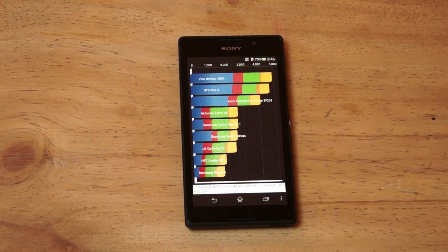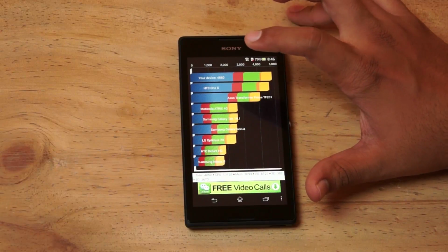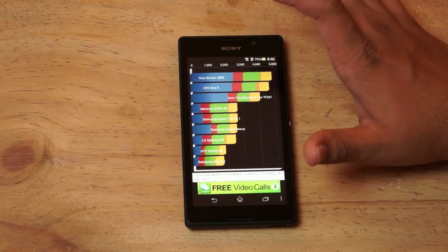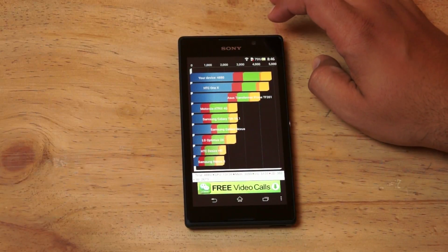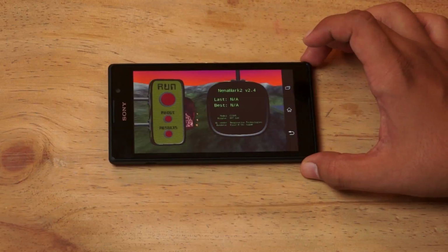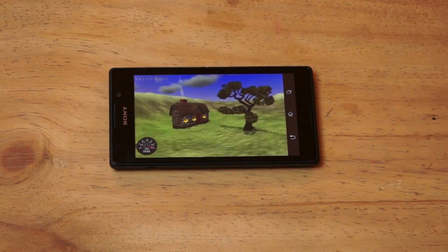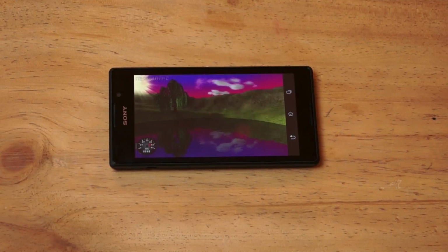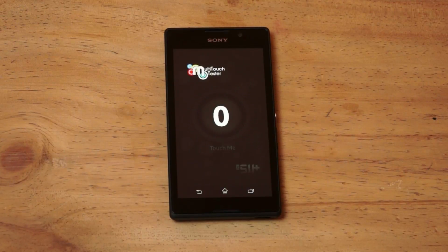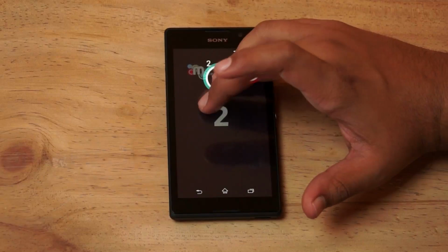The device scores a respectable 4,880 that comes in above the HTC One X on Quadrant Standard, but it's not the best result that you can get, but it's a fairly impressive result from the device. The next thing we're going to do is check out NenaMark's score, and NenaMark comes out with a fantastic 62.0 FPS, which means that this device should be great for gaming.